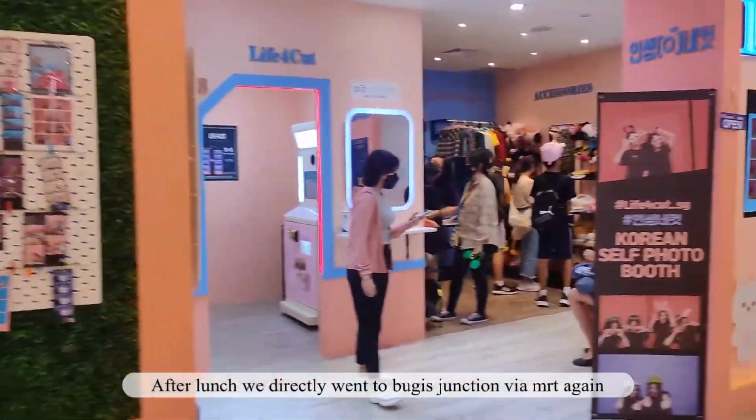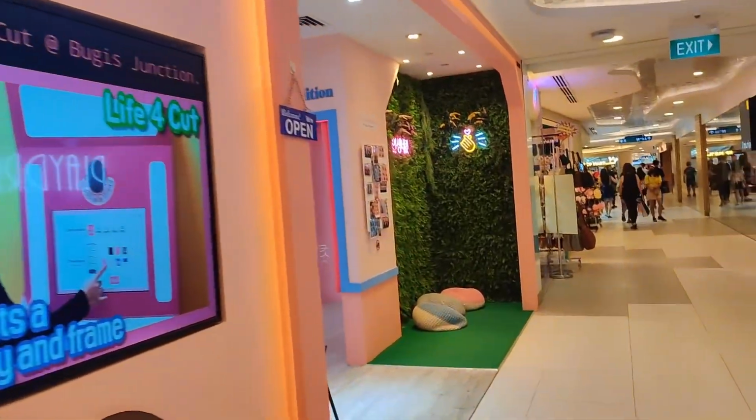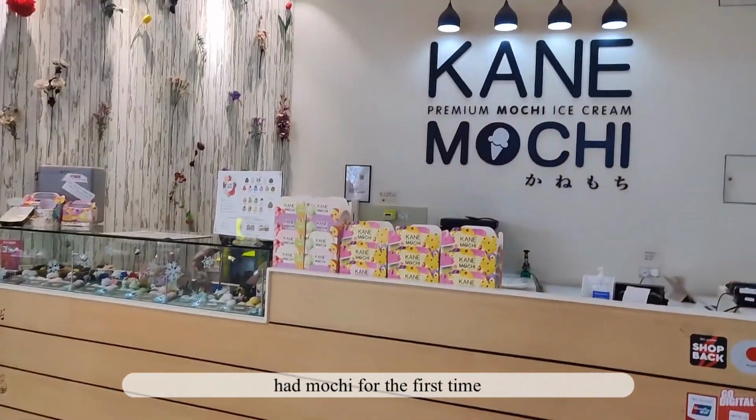Korean photo booth, oh my gosh. I'm having mochi for the first time.